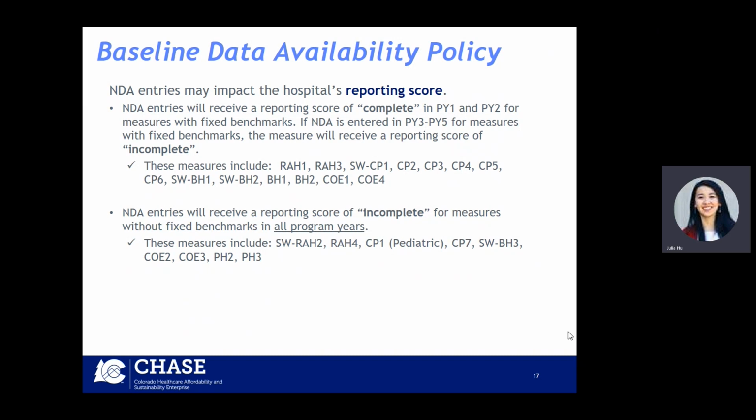So during the question and answer portion, one participant did ask, what's the preferred way to report out our numerators for RAH1, SWBH1, and SWCP1, since these are all RAE notification requirements and UC Health hasn't shared their data yet. Do we say 0 or do we say NDA? And we would like to confirm that you would please report NDA for RAE notification measures if you don't have that information.